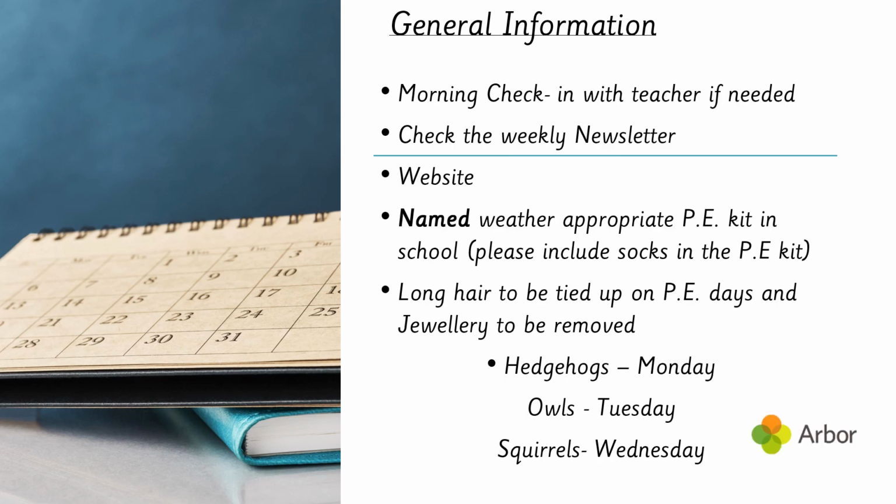Other general information. Please do come and see us in the morning. Check in with the teacher if needed, or we're always available after school if you want a little bit more time with us. Please do come and speak to us if you've got any concerns, any worries. We're always happy to answer you as best as we can. Lots of information goes out in our weekly newsletter that Mr. Harrison produces each week.